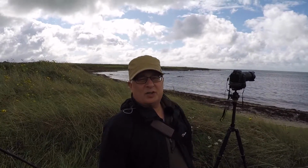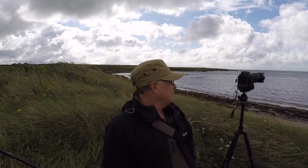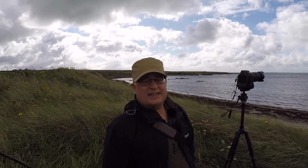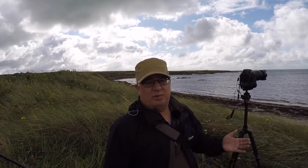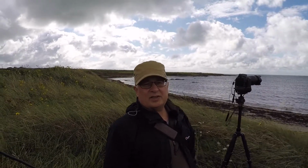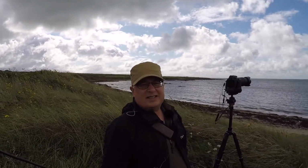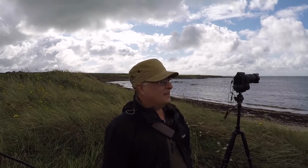I'm up on top of the dunes, so at least I've got a little bit of elevation, which actually makes the exposure really easy because there's plenty of light. So just to run through the settings, obviously shooting raw, auto white balance, but that makes no difference because I'll adjust that in post. So my exposure settings are ISO 100, f8 for a shutter speed of 3/20th of a second.